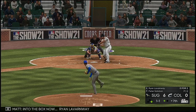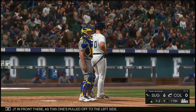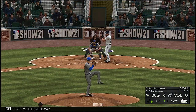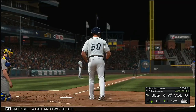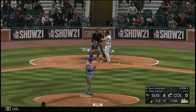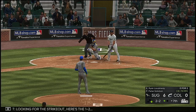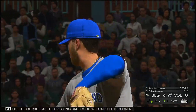Into the box now, Ryan LaVarnway. Out in front there as this one's pulled off to the left side. Clement leads off first with one away. Still a ball and two strikes. Looking for the strikeout. Here's the 1-2. Taken off the outside as the breaking ball couldn't catch the corner.